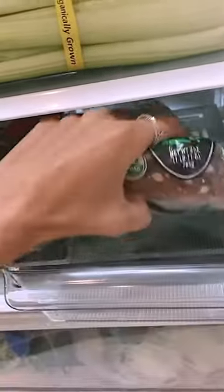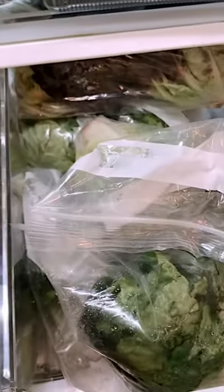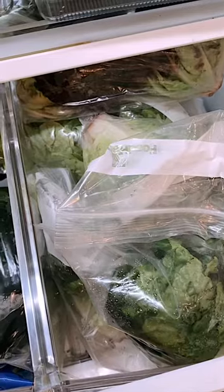And then in this little container, I've got my gluten-free brown rice bread. And in this container, Chad has his Dave's Killer bread because he hates gluten-free bread. Down here we have more lettuce because we love big salads, especially since it's springtime right now. Big salads are a staple in our house.